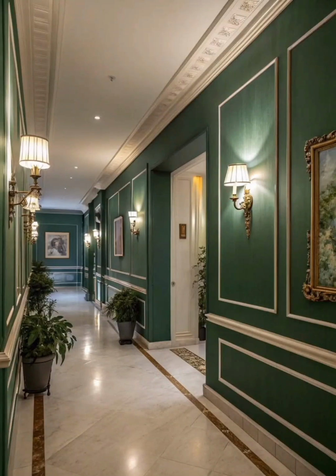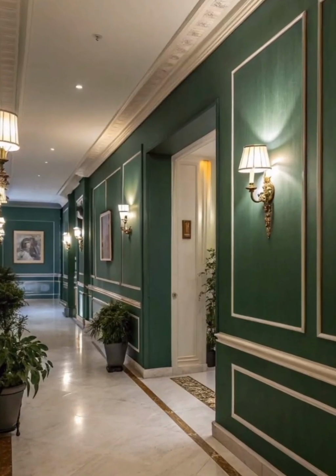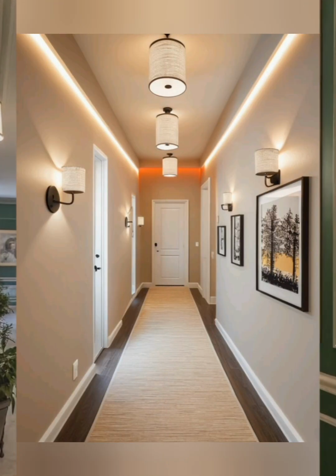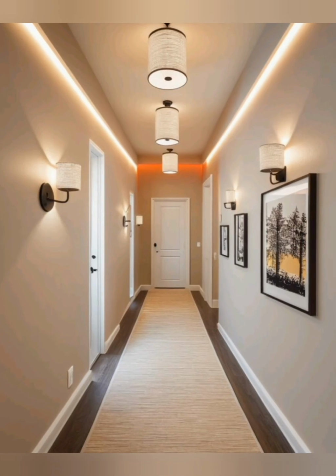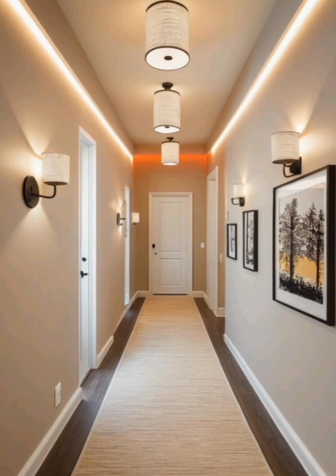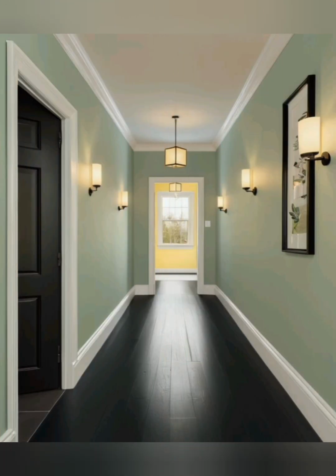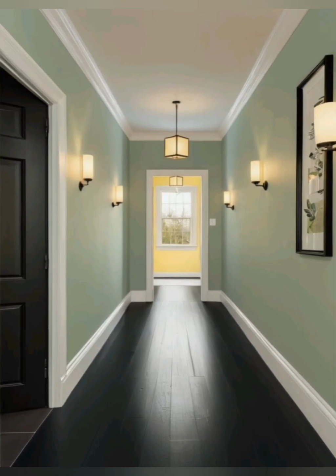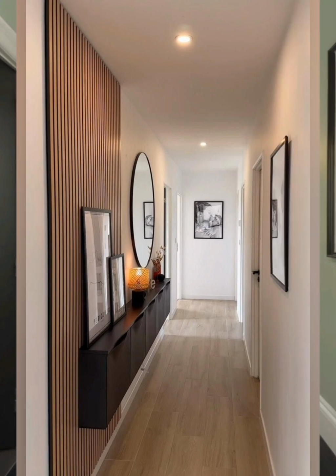Today I'm going to take you on a journey back in time as we explore some incredible different types of hallway entrance color ideas. Let's start. There are many beautiful color styles for a hallway entrance, depending on the atmosphere you want to create. Here are some popular choices.